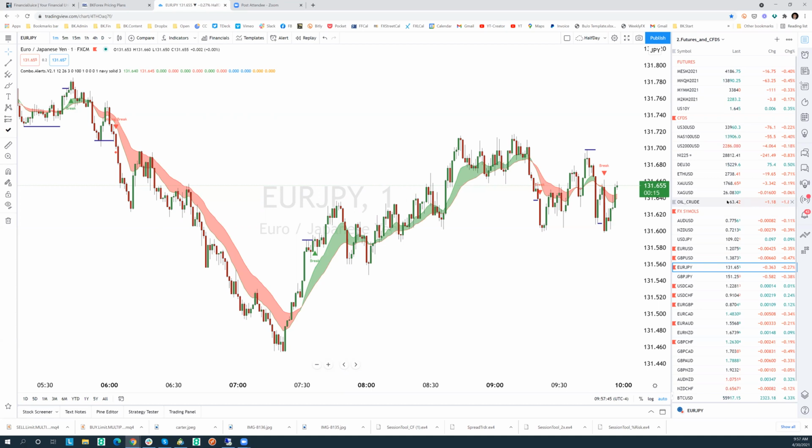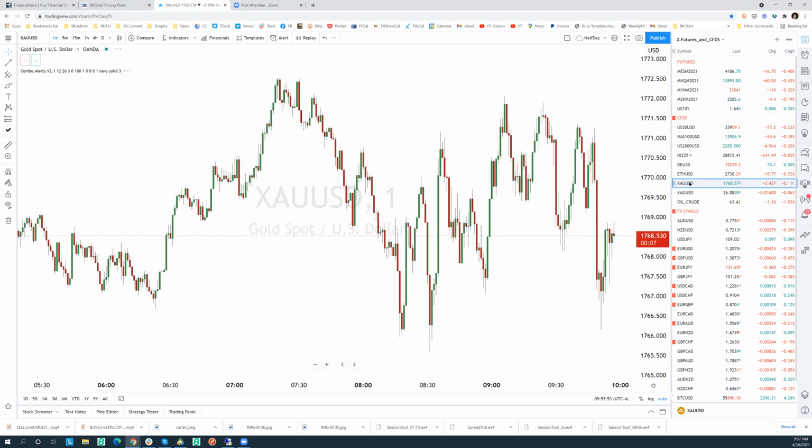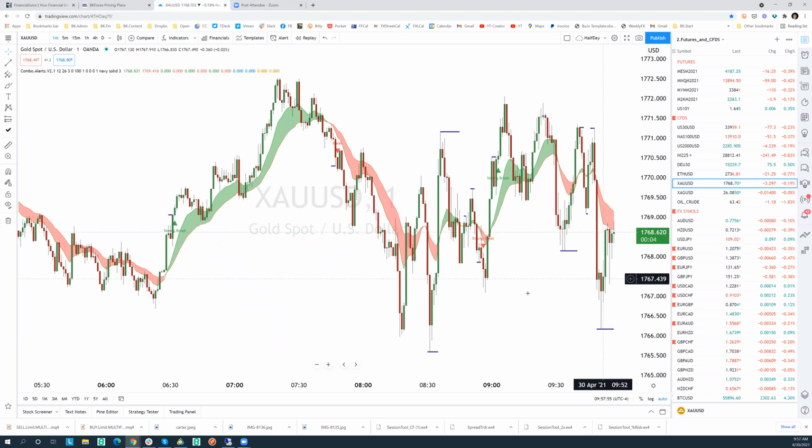What we can do? It's Friday. We haven't done this because I haven't looked at gold at all. And I know you guys all trade gold, so I thought you might be interested to just take a look at the different patterns here.